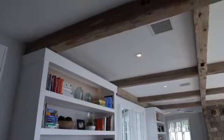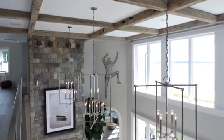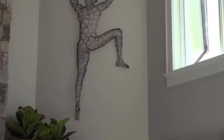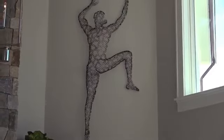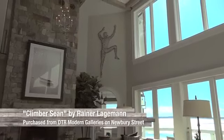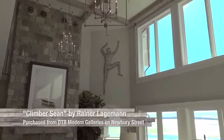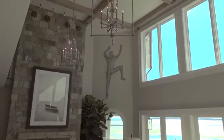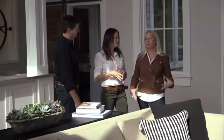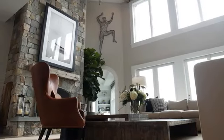I love the tone. So then we started with the inspiration for the man, because I love everything with a clean line. I love square, and I love the intensity of that figure. Oh, I love it. And his name is Clymer Sean. Do you know the artist? Rainer Lagman. And it's all made up of tiny squares. It just gives a lot of movement in the room. It just gives a lot of excitement. We just designed the whole room around Clymer Sean. We actually bought him before. We got to figure out a way that we've got enough wall space to get him up there.